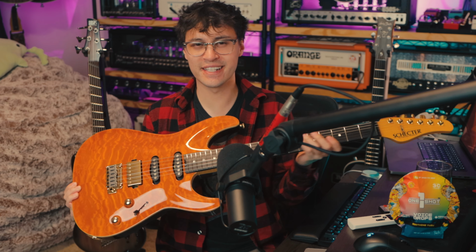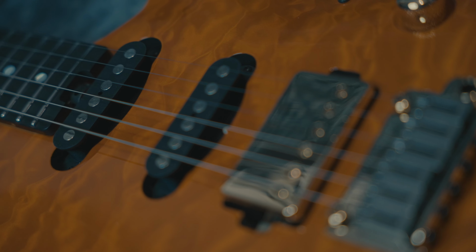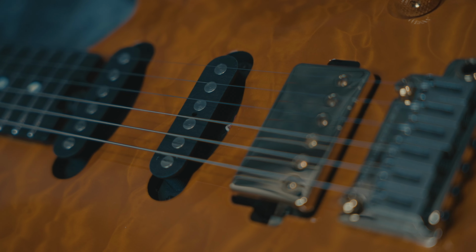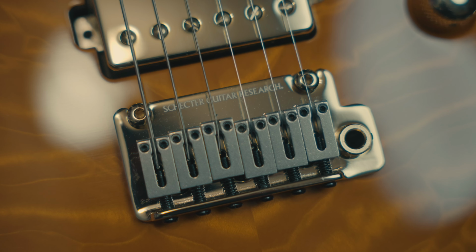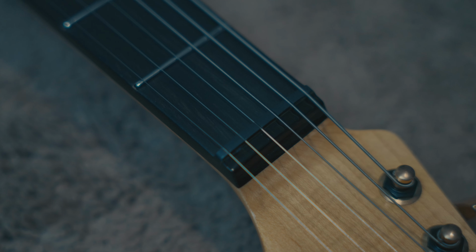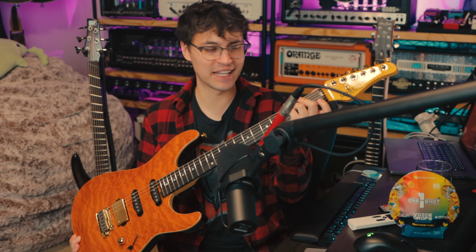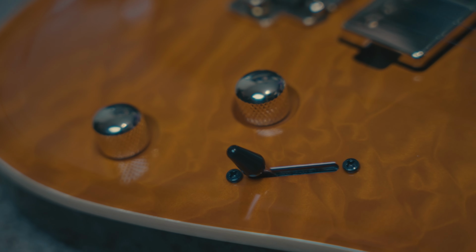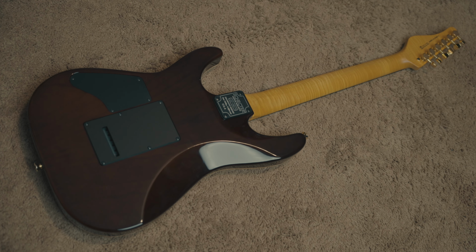Schecter actually started in the repair and aftermarket parts business. They've got a lot of heritage and experience in those fields. So this comes with Schecter USA pickups, a Pasadena Plus in the bridge, paired with 2 Monster Tones in the middle and neck, then locking tuners and a 2-point trem from Schecter's Nouveau series. Fancy. And it's all rounded out with a Tusq nut from the Nut Masters. Graphtech are the unsung heroes in the guitar industry, I swear. But so definitely not your typical monster energy drinking, drywall punching Schecter.